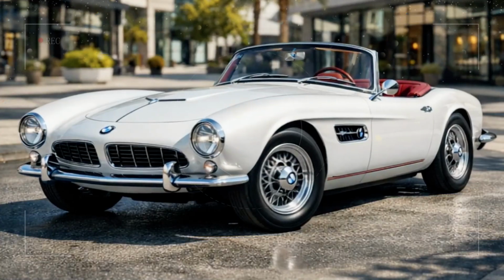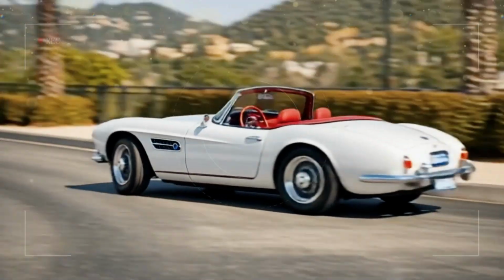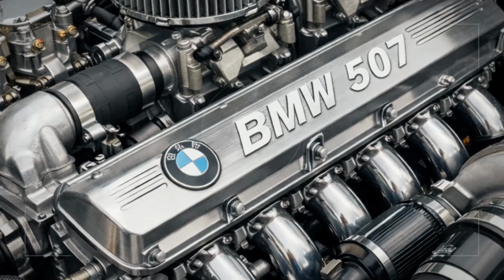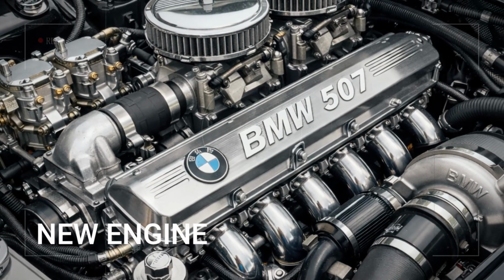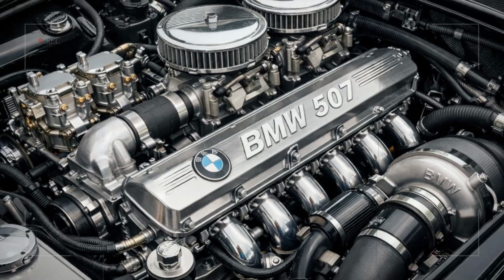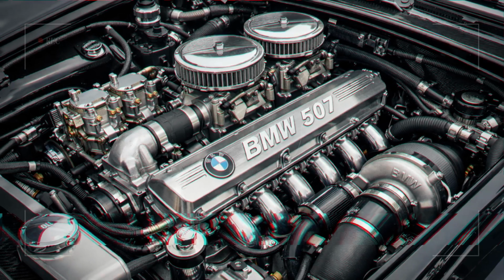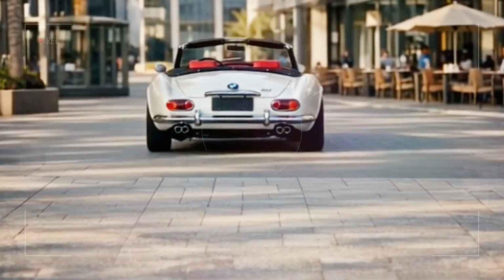Now let's talk about the heart of this legend. The original 507 was famous for its V8, and BMW honors that legacy. The 2026 BMW 507 Roadster is powered by a twin-turbocharged V8 hybrid powertrain. It produces approximately 650 horsepower, combining roaring internal combustion with electric instant torque.